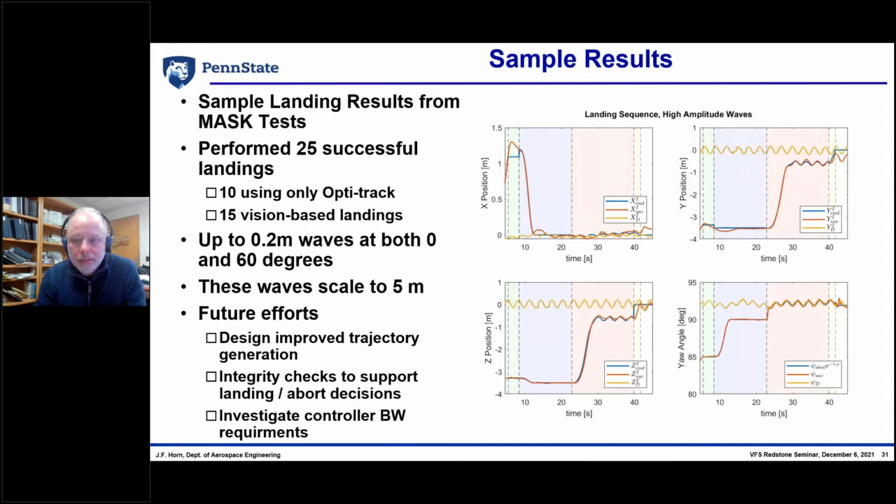And the plots here just show a sample simulation. You can see, they can control the blades very well. So that yellow is the ship deck motion as measured by OptiTrack. It looks like a nice perfect sinusoid. Then the red shows the actual aircraft response, XYZ and yaw, and then the blue is the commanded. So we're tracking our command well when we come down and it sets down fairly softly on the deck.